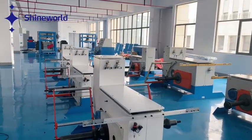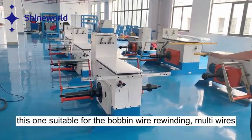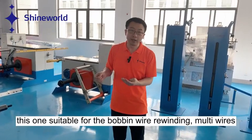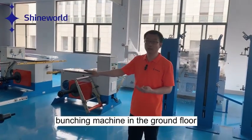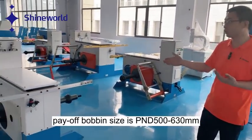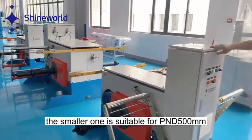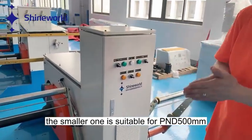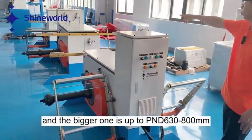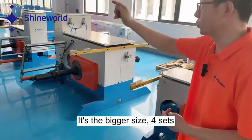It's a dual head 630 motor drive payoff. This one is suitable for bobbin wire rewinding, multi-wire, and matches with the ground floor or puncture machine. The payoff bobbin size is 500 to 630. So we have different options. The smaller one is suitable for 500 and 630, and the bigger one is up to 630, 800. This is a bigger size, 1, 2, 3, 4.